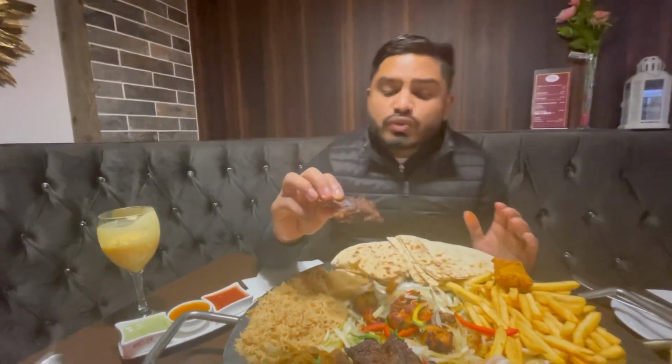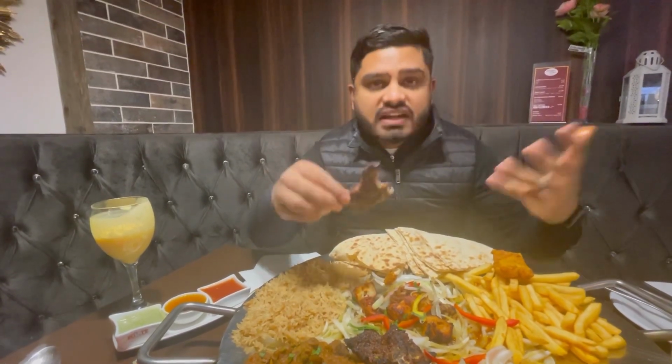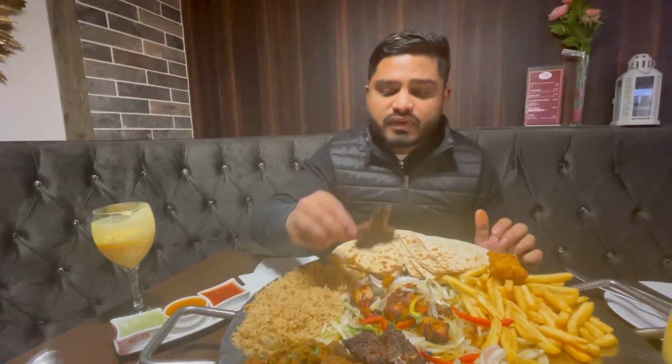And I don't think they've got too much flavor now. I think it's just a good quality piece of lamb chops. And the meat itself has got a lot of flavor, but that is absolutely beautiful.